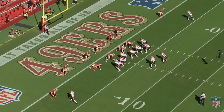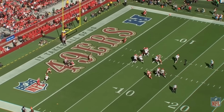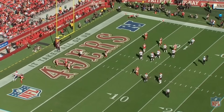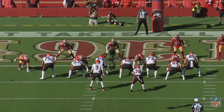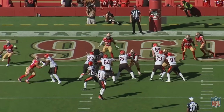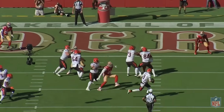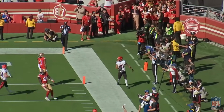This looks like a free play. See the flag at the bottom left. Get the guy to jump. Buy some time. Make sure that we throw it in the end zone. Give our guy a shot. Get another penalty back in the back corner. Just a really nice job from Burrow. Smart. Nice job by everybody to keep playing. Get a free play. Extend. Make sure we throw this ball. Nice job making a play outside the pocket.